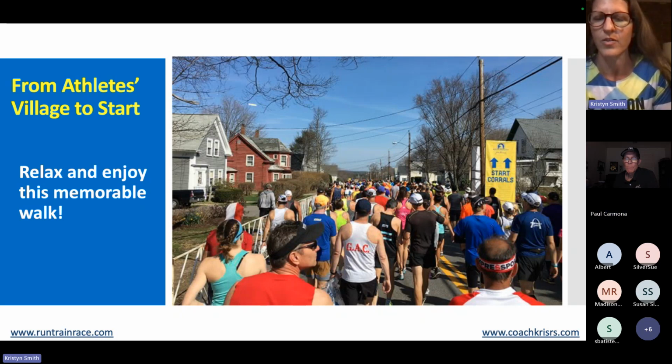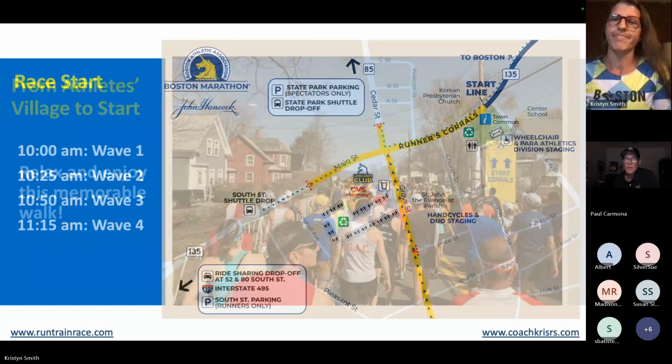If you really do want to do a nice warm up or some drills, the place to do that is beside the corrals when they're lined up in barriers on Main Street, and there's a side that's open all the way to the right where you can do some strides back and forth. Good point.